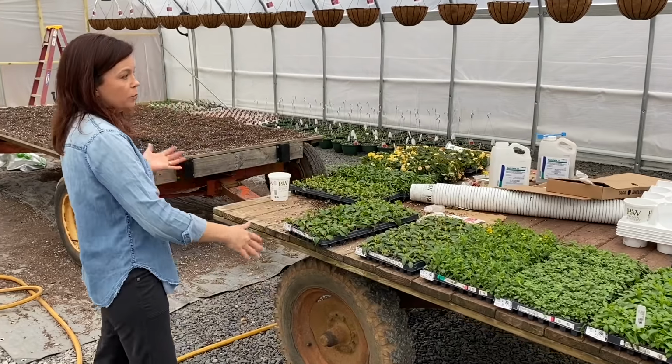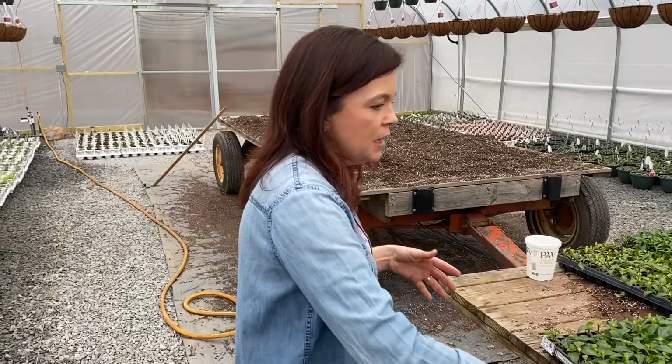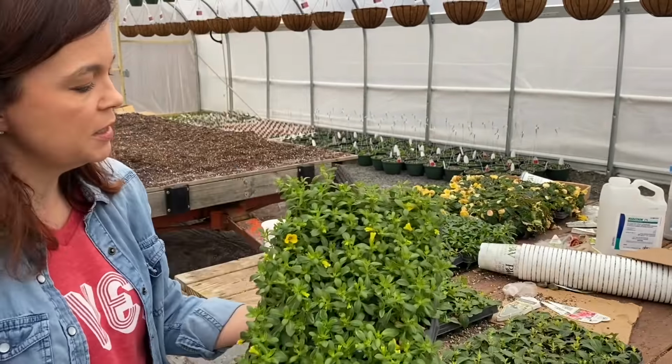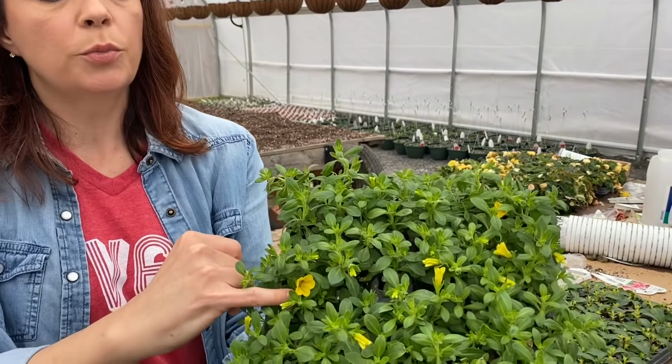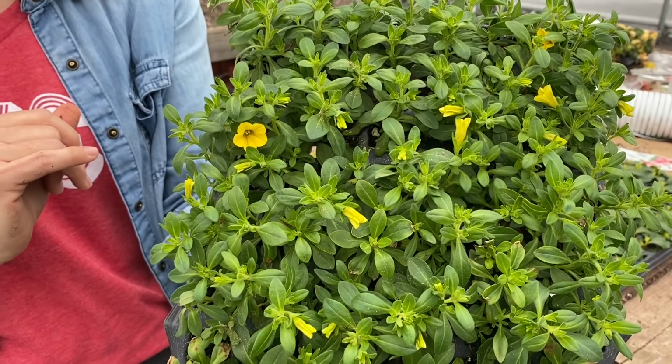So again, remember, when the plants come to us, this is what they look like. They're in these great trays. We're going to do some more hanging baskets. This is the Super Bells Yellow. You can see that sweet little bloom right there. So this will be part of the Proven Winners recipes for hanging baskets.